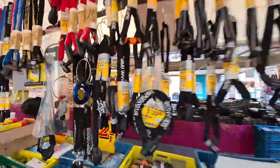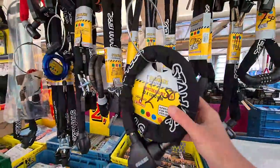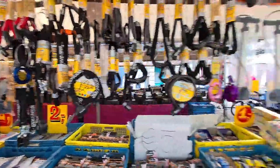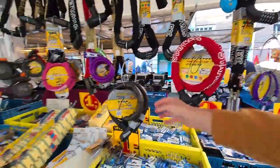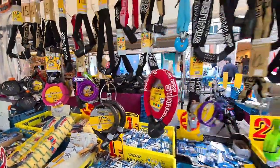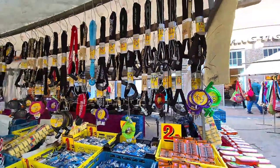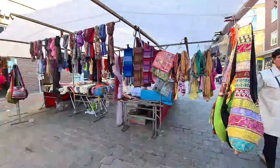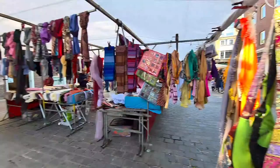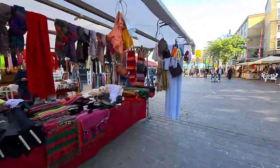Okay, if you live in the Netherlands and if you have a bicycle, you need that kind of strong chains. Especially in Amsterdam, if you don't use a strong chain, it will be stolen. But actually it doesn't matter how strong it is. If someone is determined to steal your bicycle, he will get it anyway.